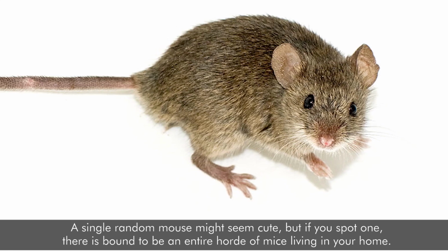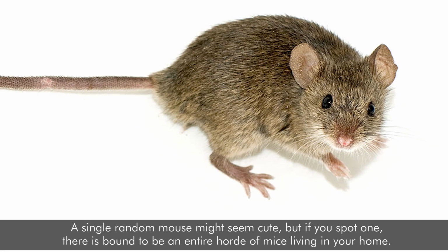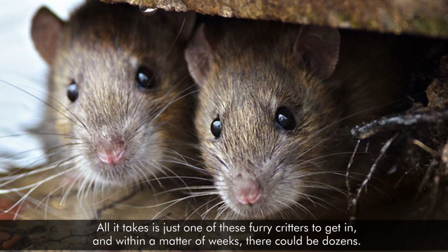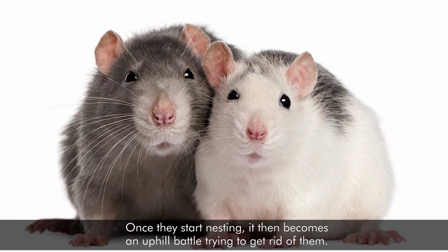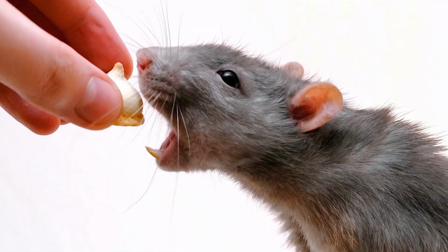A single random mouse might seem cute, but if you spot one, there is bound to be an entire horde of mice living in your home. They are known for their vivacious breeding habits. All it takes is just one of those furry critters to get in, and within a matter of weeks, there could be dozens. Once they start nesting, it then becomes an uphill battle trying to get rid of them.